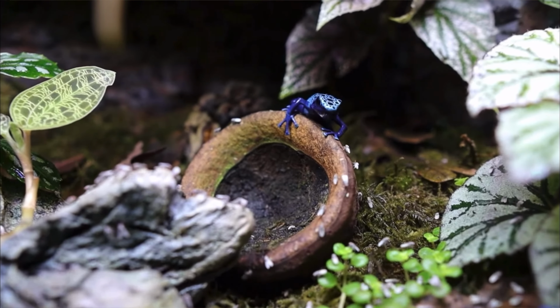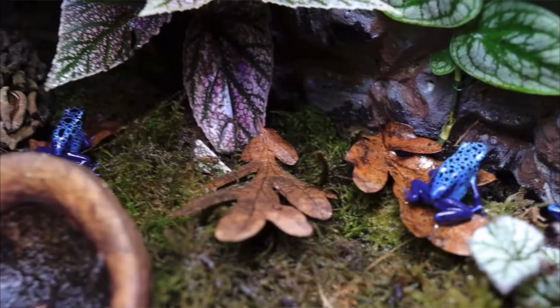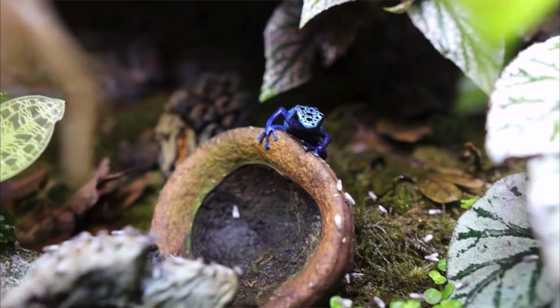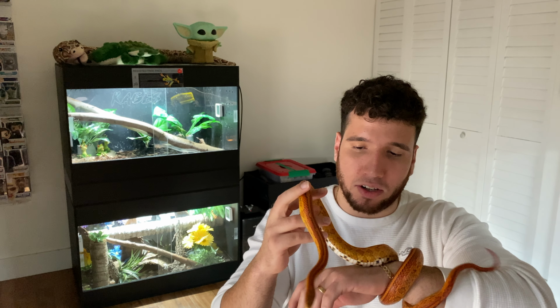Their poison comes from what they eat in the wild. In captivity, we actually primarily feed them fruit flies, so frogs that are captive bred actually are not poisonous at all and are completely harmless to humans.